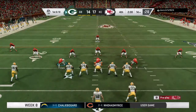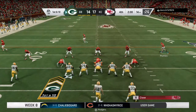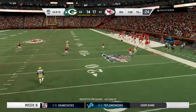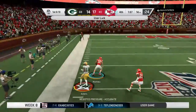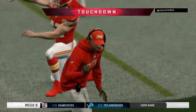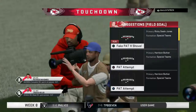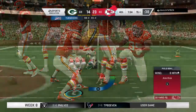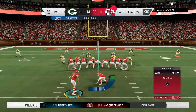So it's Packer football here as we welcome you back. And let's see what they've come up with offensively after having time to talk it over. And, a crusher there as it's intercepted. It's the Honey Badger, Tyrann Mathieu. And he will score. Touchdown, Kansas City. And so much for the game-winning 2-minute drive.